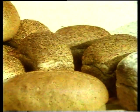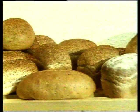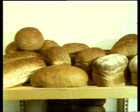Just your traditional shaped loaves that you find here. The bakers also get a chance to show their skills and produce some amazing shapes.